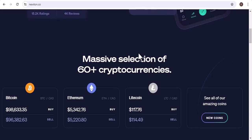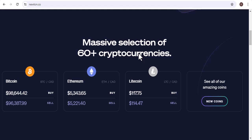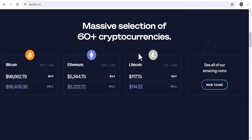Double-check the address for accuracy. Specify amount. Enter the amount of BTC you wish to send. Confirm transaction. Review the transaction details and confirm. Complete security checks. Newton may require additional security checks, such as entering a two-factor authentication code or verifying your identity. Transaction processed. Once the security checks are completed, your transaction will be processed.